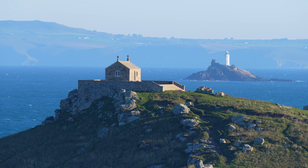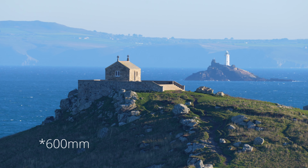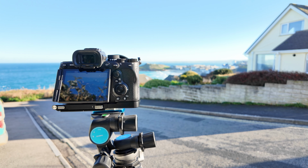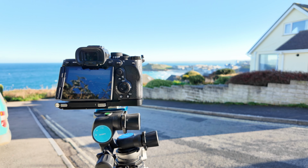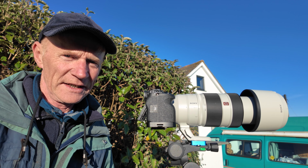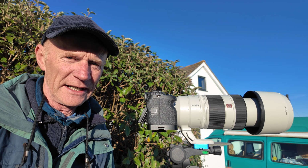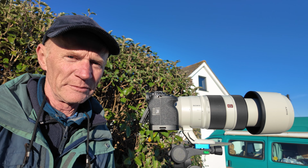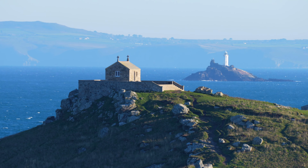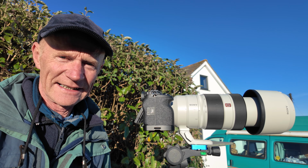And I've got a 400mm lens on with APS-C mode, so it's probably equivalent to about 500 and something mil. So you need a pretty long lens to get this shot, but it's looking good today because the light's coming from the right hand side. And it's quite shaky, so I'm going to put the ISO up to ISO 200 just to give myself double the shutter speed, because it is such an extreme focal length. It's so easy to show up camera shake.